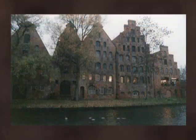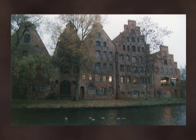These handsome deserted houses are really Salzspeicher, salt lofts or warehouses built in the late 1500s. Since Murnau's filming of Nosferatu, these historical landmarks have been preserved and restored, and if for sale, would be one of the most expensive pieces of real estate on the Baltic coast.